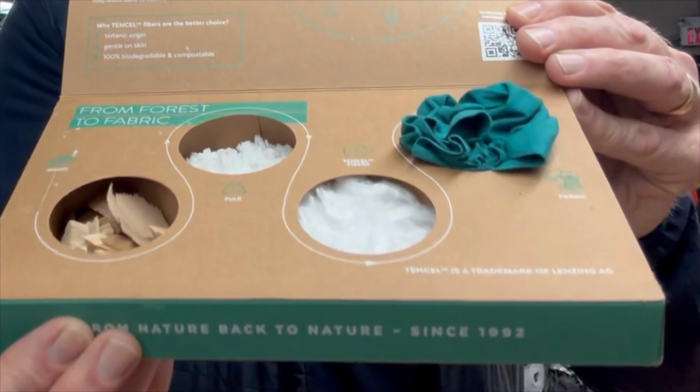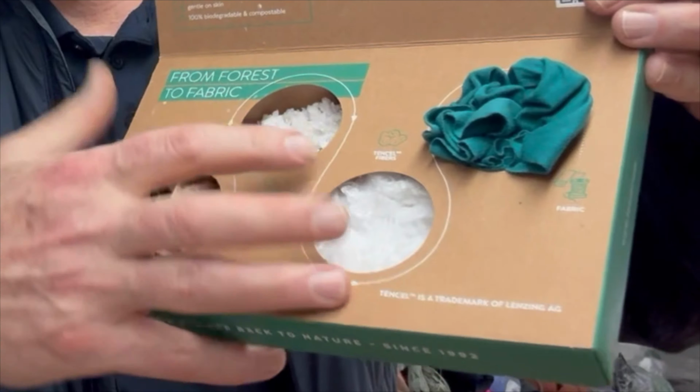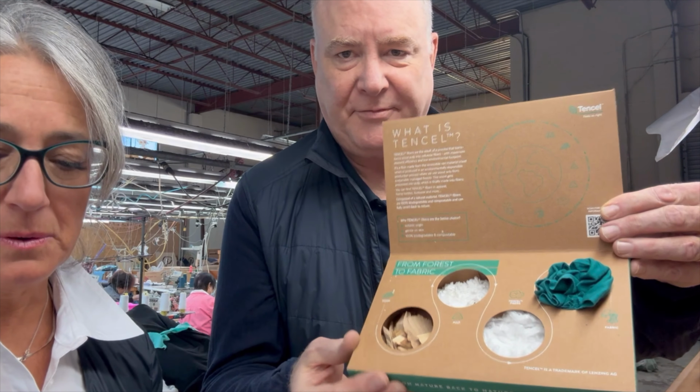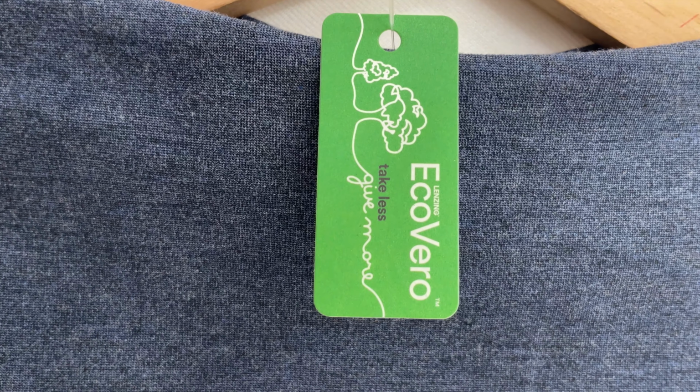So it's very similar to the tensile process, where we take wood fiber, break it down into a pulp, and then extrude a fiber that can turn into a fabric. So all these steps are what we have to make this fabric, and the composition of the Eco Vero to be biodegradable, which is also another nice thing at the end of its life.